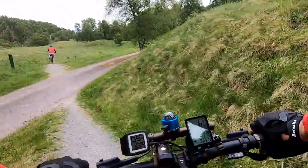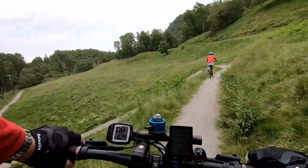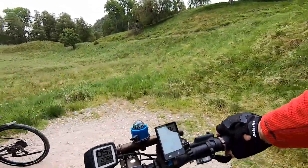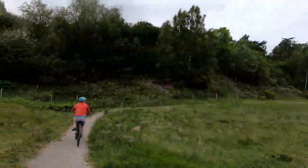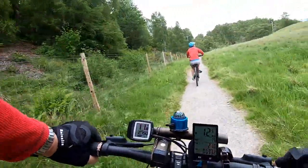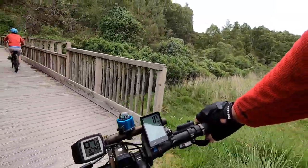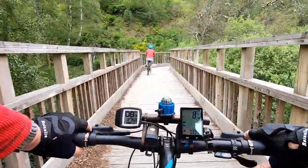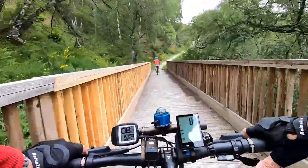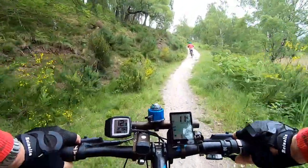He's gone the easy way. So this is where I came down yesterday. He's gone on another track, a bit easier, he said. But I don't think this is the easy bit, is it? Is this it coming up here? Look at this here.